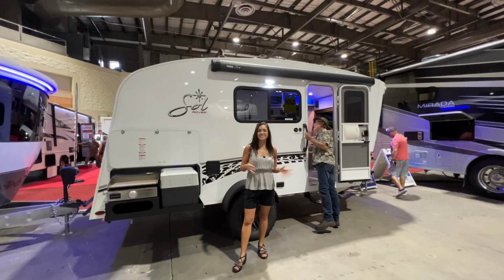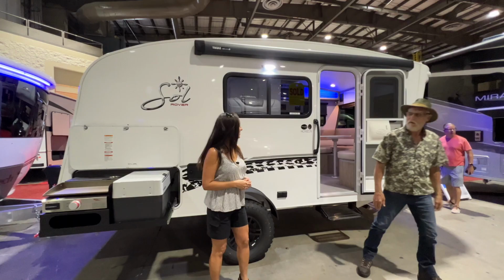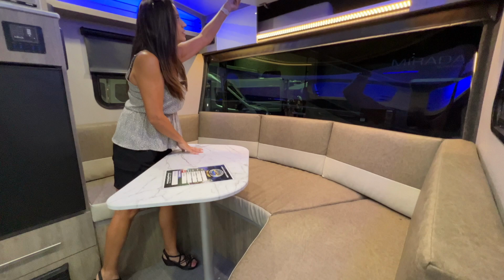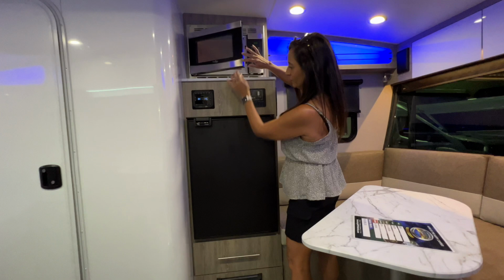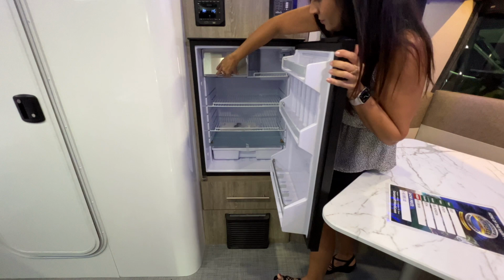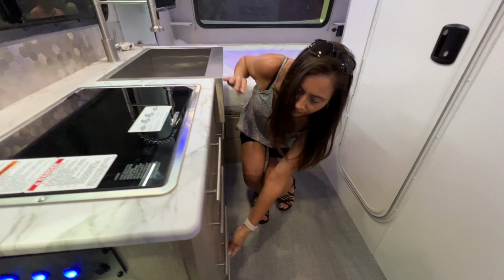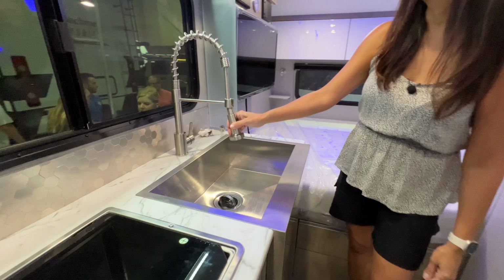This is the 2023 Intech Sol Horizon Rover. Check out this dining area. Here's the bathroom.